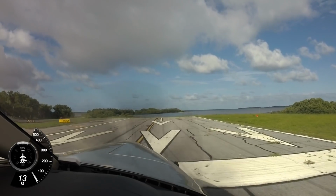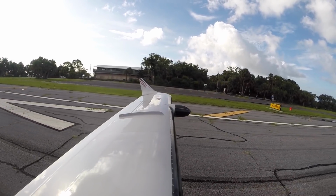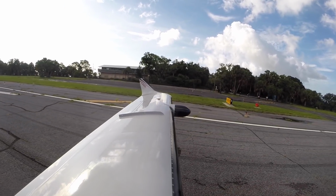So, hey, welcome to Cedar Key, guys. Beautiful morning here. Yep, gorgeous. We'll go into the ramp over here to the left, and we'll go check out the town.